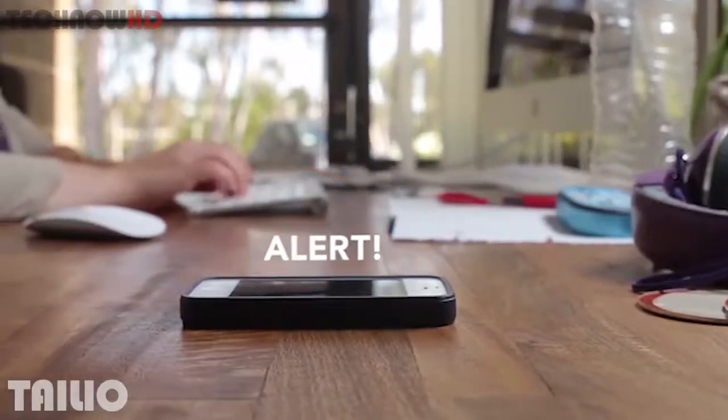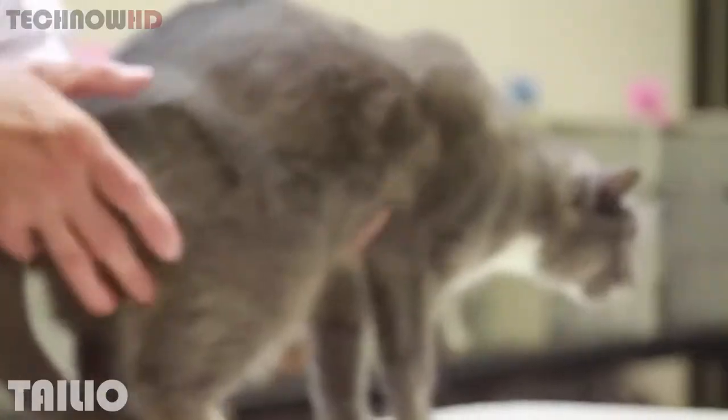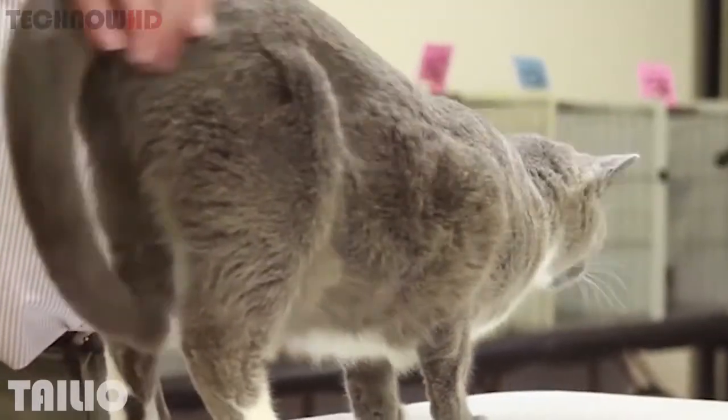TAILIO is one of those aspects of technology that will not only make our lives better by giving us peace of mind, but a cat's life better and the relationship with your veterinarian much easier because you will have objective information to care for your cat.